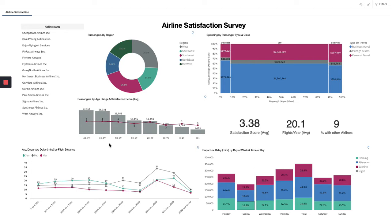Next, we have our column and line chart, which breaks passengers down by age range and satisfaction score. The majority of passengers for this data set fall within the age range of 40 to 49 years of age, with the fewest passengers being 80 years and above. There also seems to be a negative correlation or downward trend with average satisfaction score in relation to the age of passengers. Let's dive into some more demographics to try and figure out why this is the case.